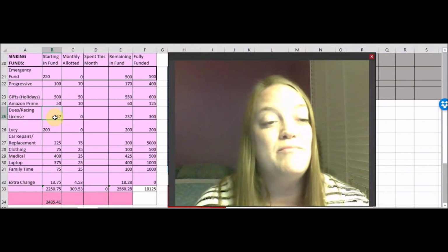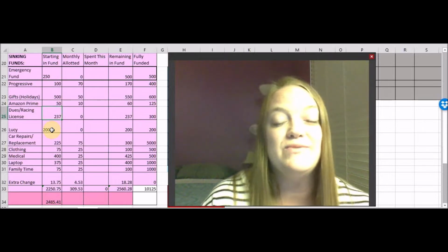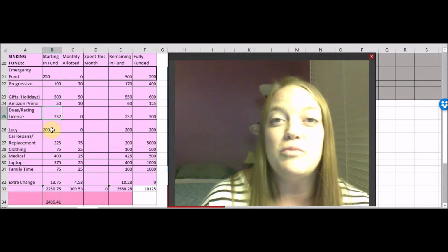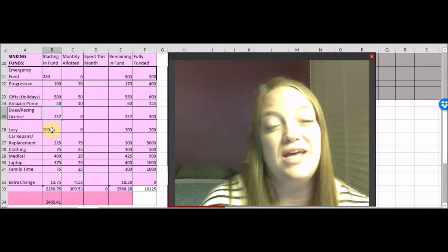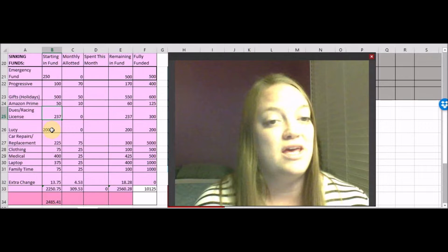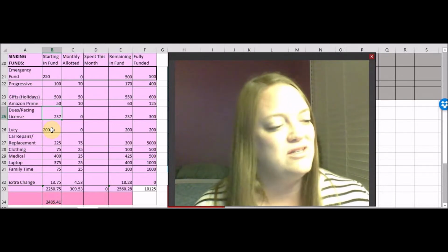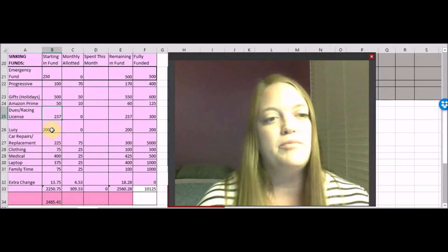Next up is my dues and racing license. Racing license is once a year. My dues is for being in the union for working at Churchill Downs and Keeneland racetracks, and I did have to pay dues, and I paid $63. I'm just going to fill it back up.